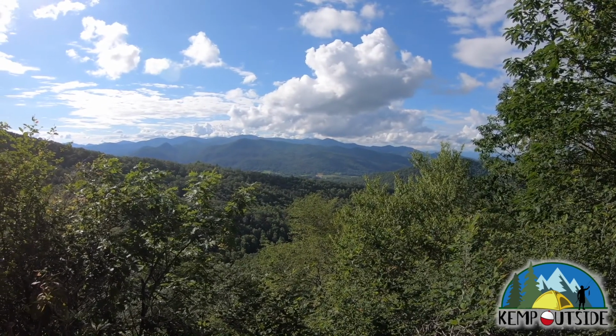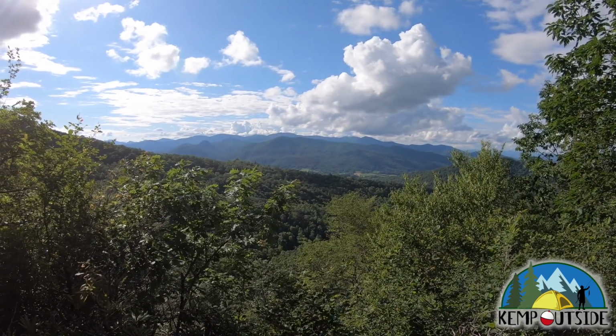Definitely make sure that you take in all these overlooks when you go to Black Rock Mountain State Park.